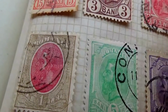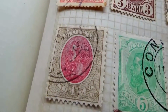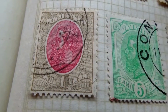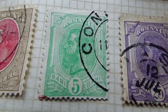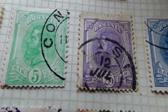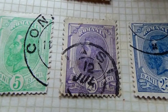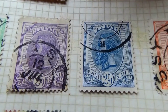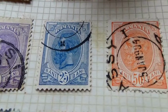Okay, and we have the one we brought to you at the very beginning. Right here, the 1. And we have a 5. A 20 in purple. These are very elegant looking. 25. A 50.